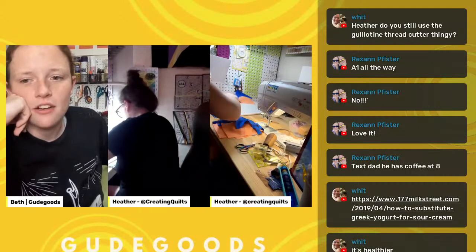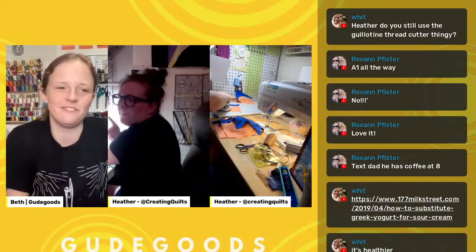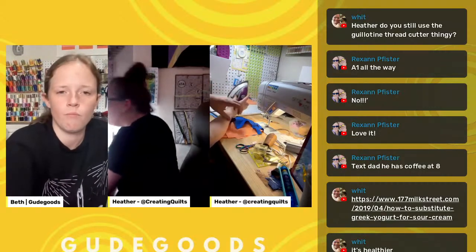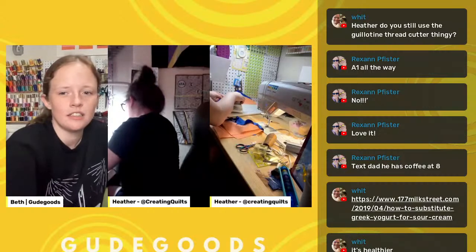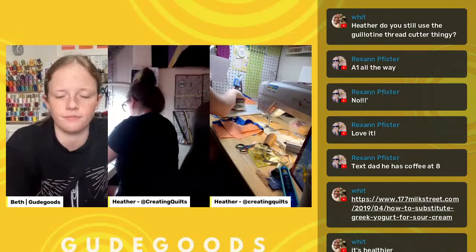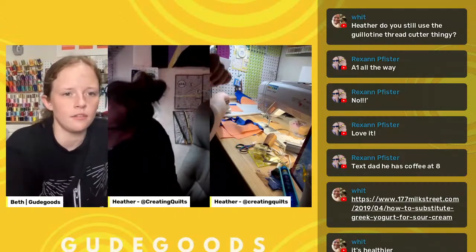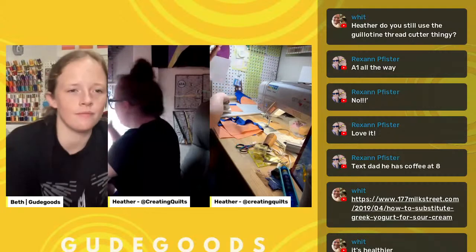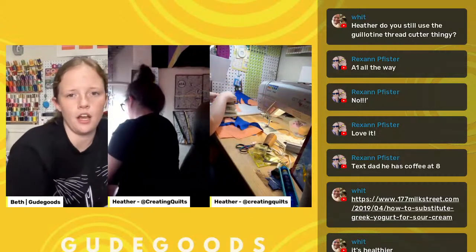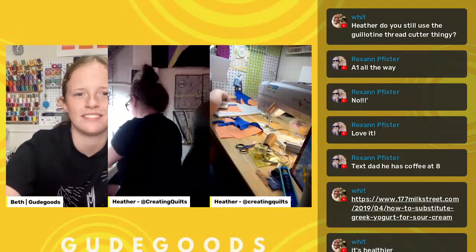Heather, do you still use the guillotine thread cutter thingy? Did Whitney ask me that? Yes. No, because I felt like it was pulling my stitches, and I didn't like that. So I'm just back to scissors. Oh, like the little blade saber thing? Is that what she's saying? Yeah. Interesting. Yeah. When I did it, it just pulled my stitches and messed up my blocks. So, no, thank you. If you want it, I'm happy to give it to you.